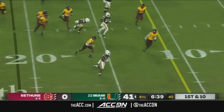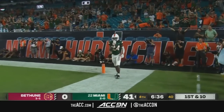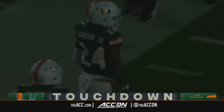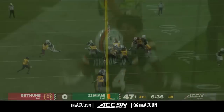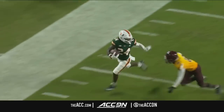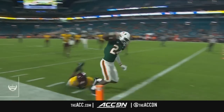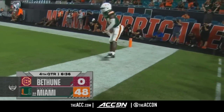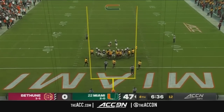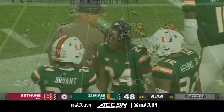Chris Johnson, you see the speed down the sideline in the end zone. Touchdown! Chris Johnson turned on the jets and tacked on 6 more for the Canes. And the talent is on full display for the University of Miami after a big win against Texas A&M. No letdown here in South Florida. Was breaking 2 tackles, breaking one that could have been for a loss, and also breaking one on the exterior to get in that end zone. Low snap, kick is good though.